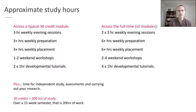So hopefully that gives you something more of a kind of ballpark figure. Again, if you're on the full-time version of the course, that does really work out at 40 hours of work, including your independent time. So it's going to take quite a lot to be successful in the course, and I kind of want you to be aware of that up front.